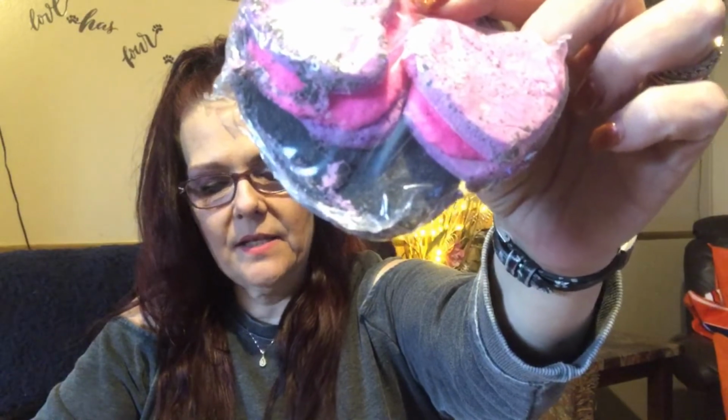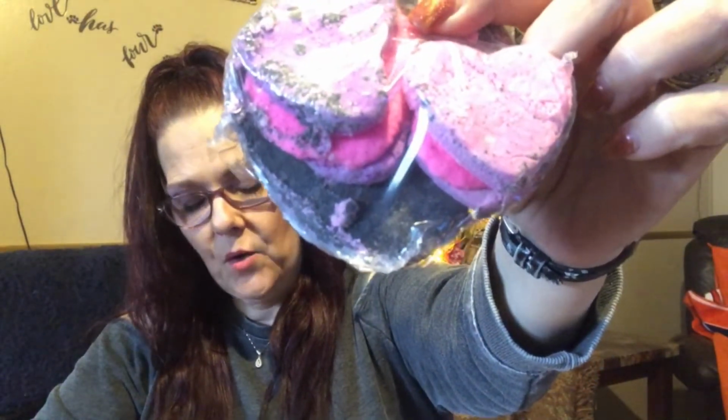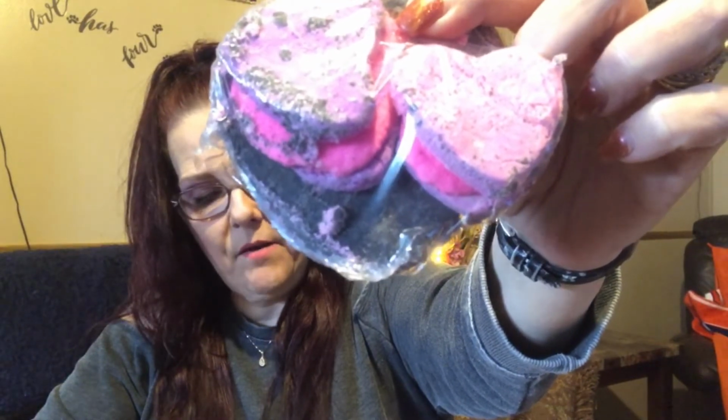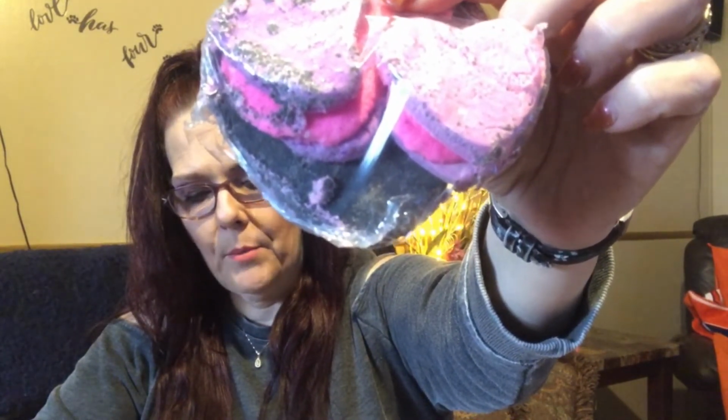And then we have With Love Bubble Bar. Ooh, I lost something there. Isn't that just cute? Oh, it's so cute. Simply break apart under running water. Take in scents of raspberry, bergamot, magnolia, jasmine, white musk, and vetiver while you soak. You can get 1 to 2 bubble baths from this bar.